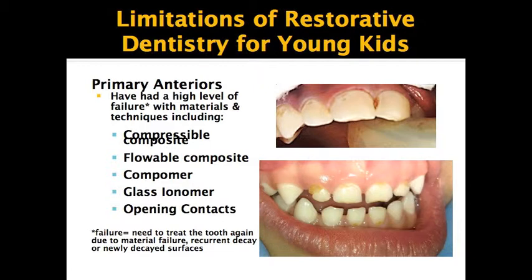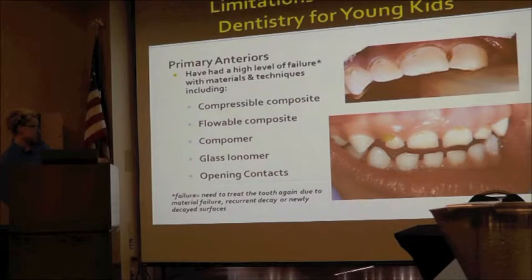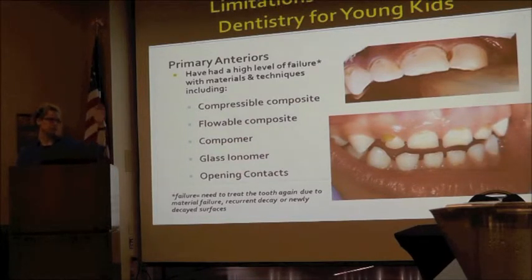So I tried everything. I tried compressible composite, flowable, contour, glass ionomer, and opening the contacts. They all don't work. I've gone to the one that I'm best at with wiggly kids, which is compressible composite. That's just an aside. And I define failure as the need to treat a tooth again due to material failure or recurrent decay or newly decayed surfaces. Basically, if I look through the chart and I'm retreating that quadrant or that tooth, I feel like, what happened? Is there a way to do this better?